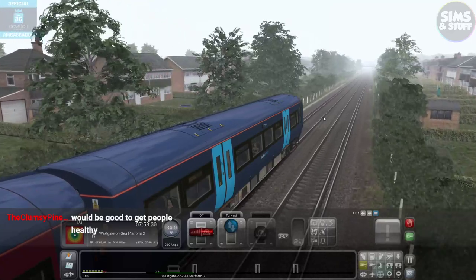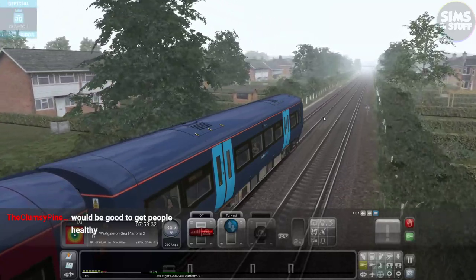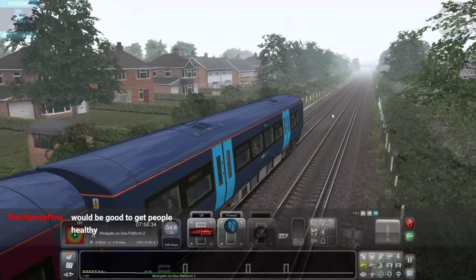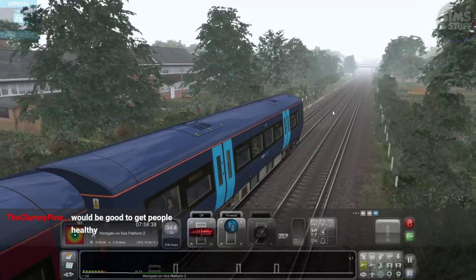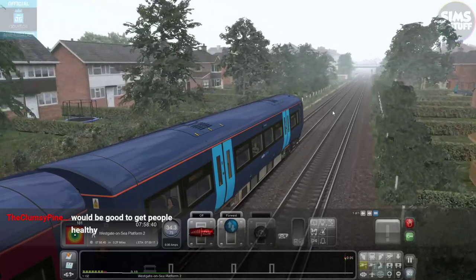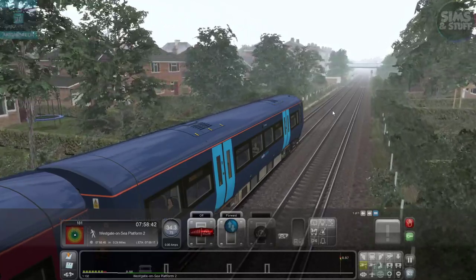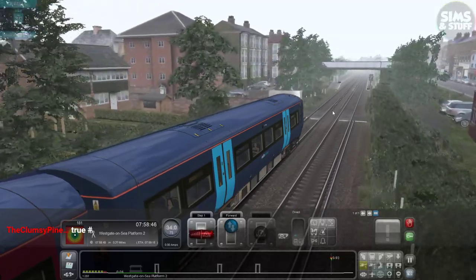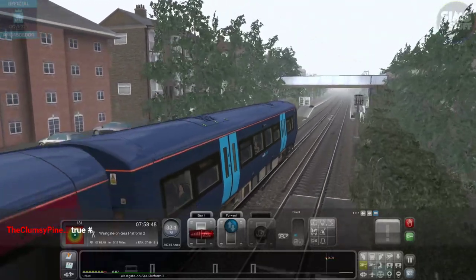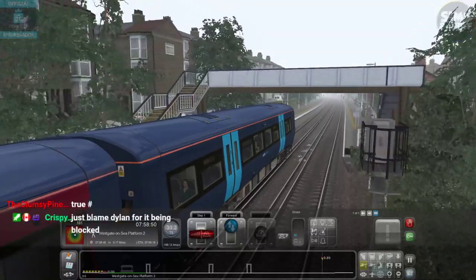Yeah, but if people wanted to get healthy, they'd be bicycling anyway. They wouldn't be getting on a train. Not saying everybody who gets on a train isn't healthy. If I knew by getting a train I'd have to cycle to work, I'd, you know, get a car. Trying to get people onto public transport, I think that'd have the opposite effect.